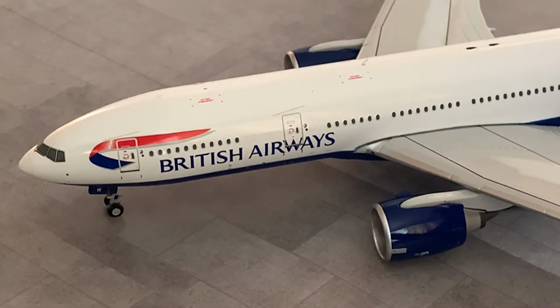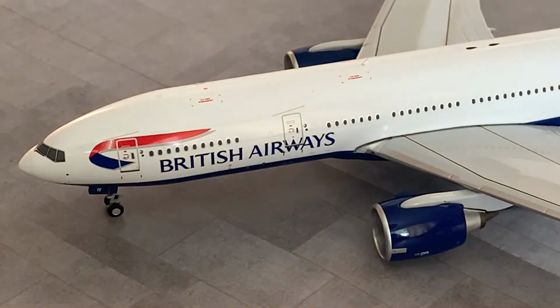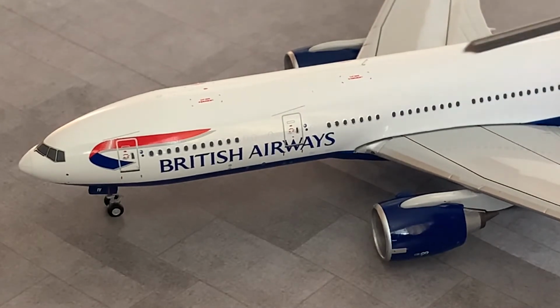And here, of course, is the top antenna. It's the second one on the top of the fuselage. Here is the wing light, and of course the fairing of the wing. That is the joining of the wing and the fuselage.